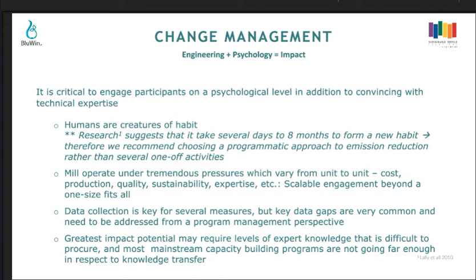That's probably because many of us are engineers, or we expect engineers to go into the factory and help them improve. However, there is a very important aspect to change, and we are speaking about a lot of change because we ask people to do things differently, and Siva will tell you how to do those things differently. But the first thing is we need to remember that we are speaking to people, and humans are creatures of habit. That means it takes several days to 8 months to form a new habit. Saying basically that if you just go in once, we will not be able to change their way of working, and that's where we have to get now, right?